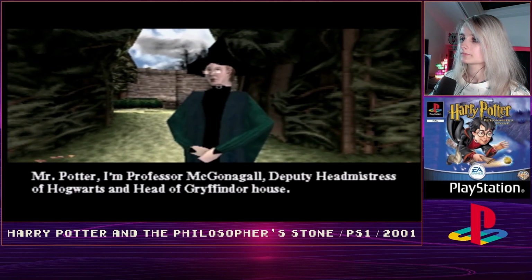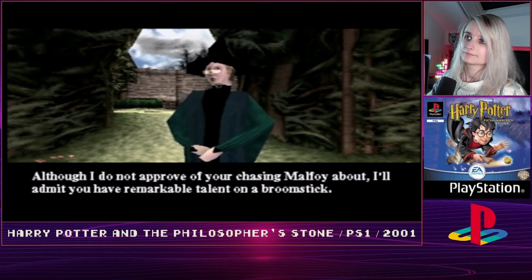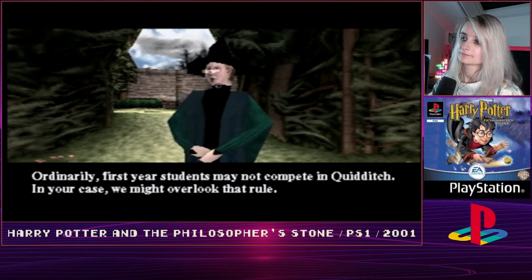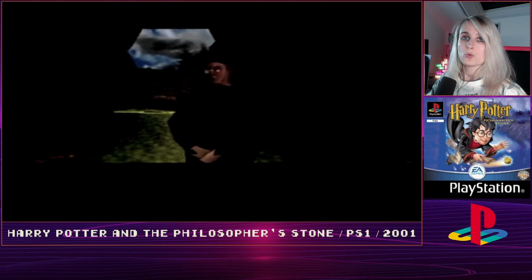Mr. Potter, I'm Professor McGonagall, Deputy Headmistress of Hogwarts and Head of Gryffindor House. Although I do not approve of your chasing Malfoy about, I'll admit you have remarkable talent on a broomstick. Ordinarily, first-year students may not compete in Quidditch. In your case, we might overlook that rule. Hurry along to the Quidditch pitch. Your first match against Hufflepuff is about to start.